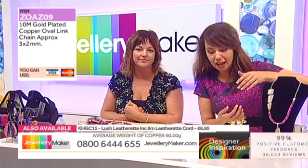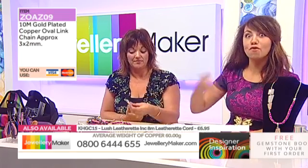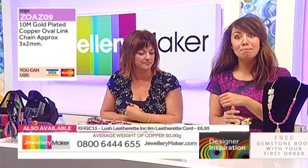It's got the genuine gold overlay. It's not just gold paint, this is gold over the top of it. So you've got that luxury, but you've got the internal strong core. So you can hang real heavy slabs like that from this. 10 metres worth we've got here. How many necklaces could we make with 10 metres?